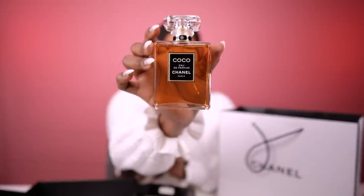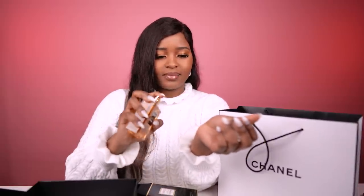That's how it comes. Wow, it gets me every time. It's so pretty. Okay, so it says Coco Eau de Parfum, Chanel Paris. Oh, okay. So I will put the notes on the screen. There's some mandarin orange in here, jasmine, cloves, definitely, rose.